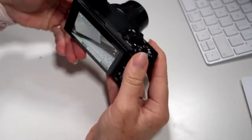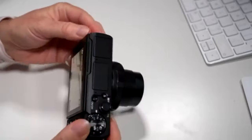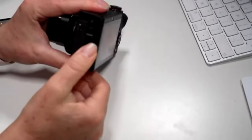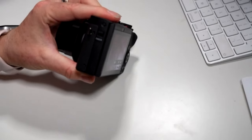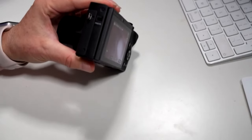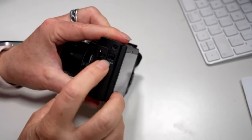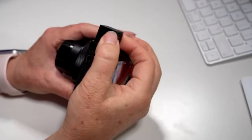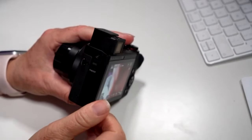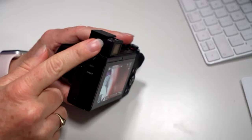And there we go. We have a pop-up. Let me just do that again. So on the side, we've got this switch here. Just make sure that's in focus for you. Doesn't want to focus. There we go. So we have a switch here. Just pull that down. That pops out. And again, you just need to pull that rear element out so that it looks sharp. And that's an electronic viewfinder.